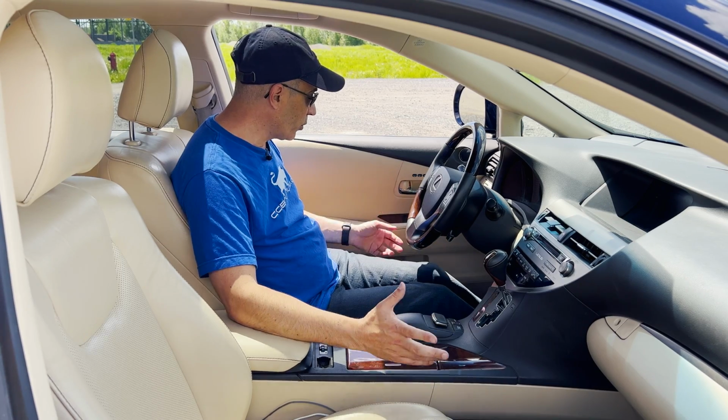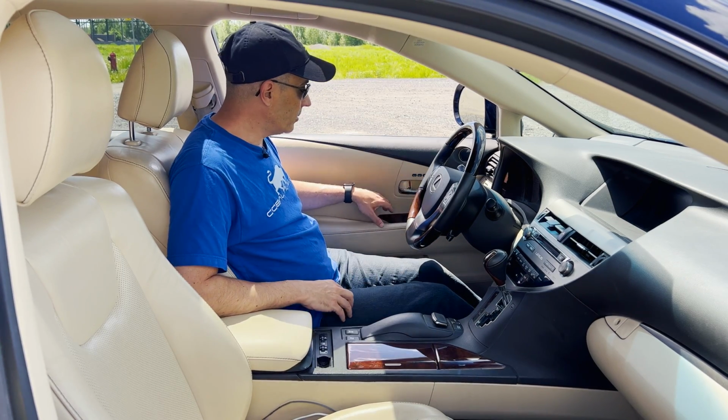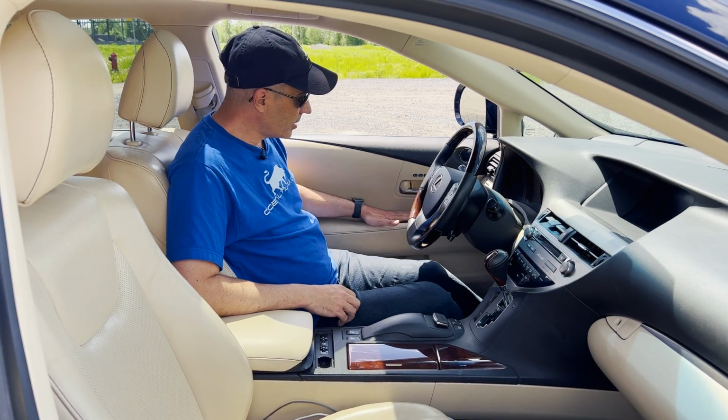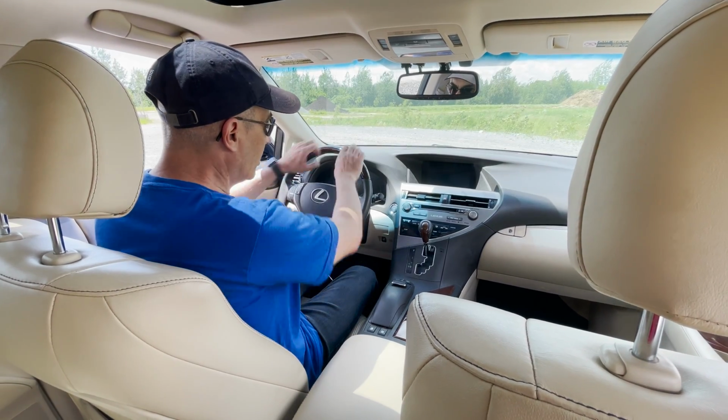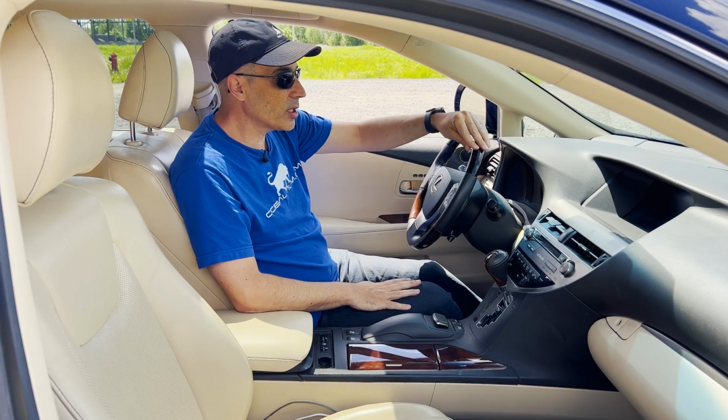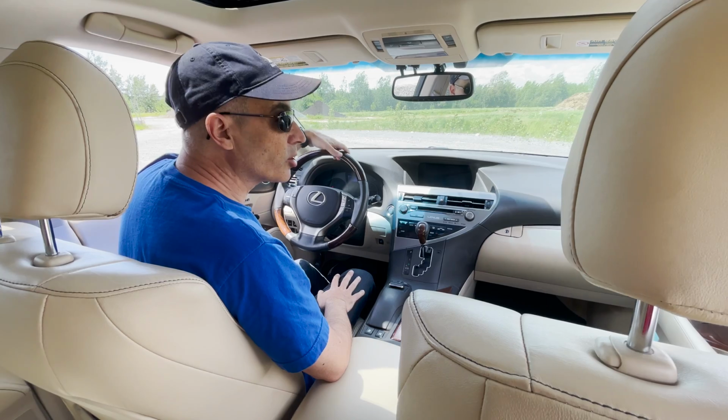It's not overly, I guess, woodified. It's not a word, but you've got some wood here on the sides where some of the controls are. You've got a bit here on the steering wheel. And if you're wondering, by the way, because it looks very shiny, but there's actually a good grip to it.